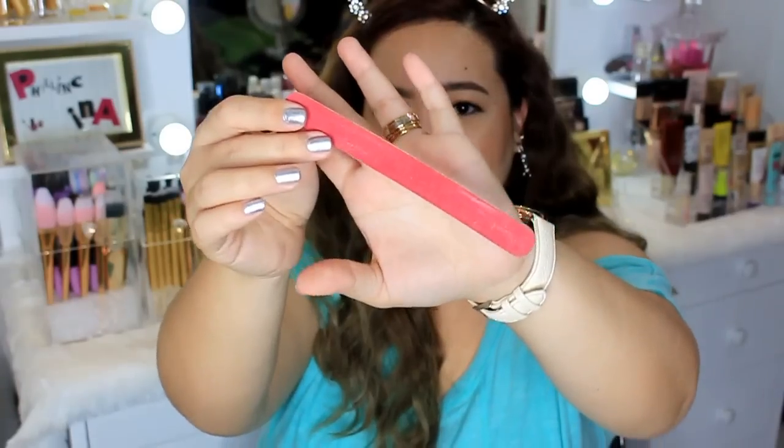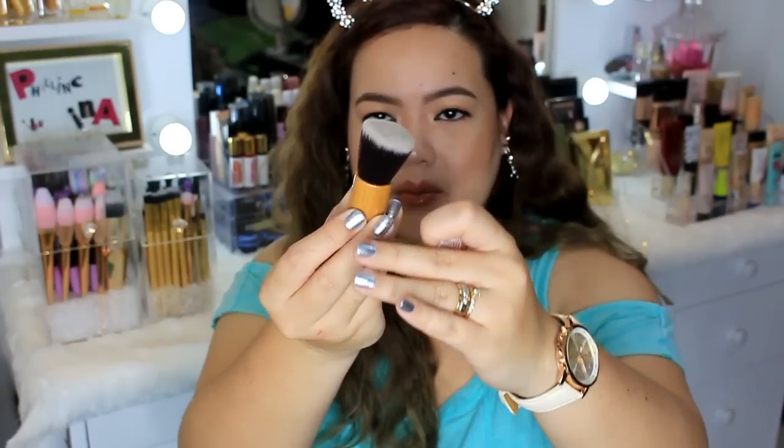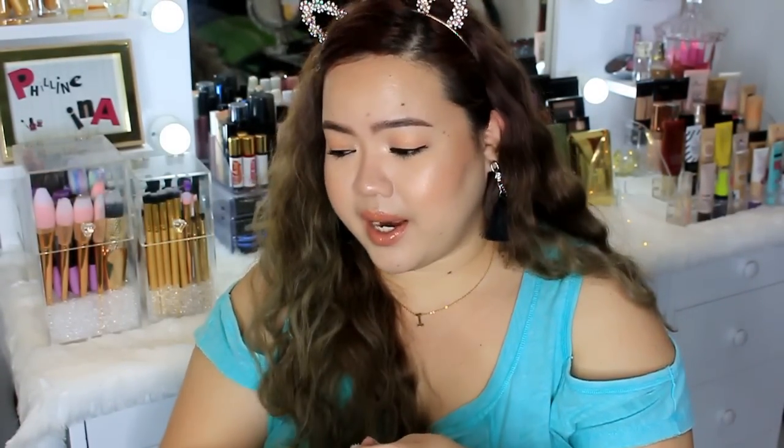Tapos I have a nail file. Meron akong maliit na brush dito, parang kabuki brush. Hindi ko naman ginagamit, pero I just have that there kapag gusto kong mag-brush ng aking face.